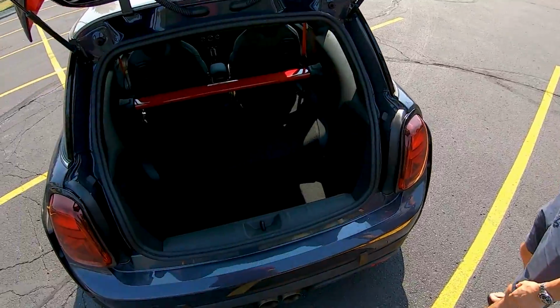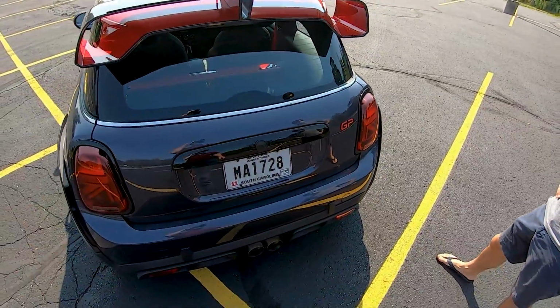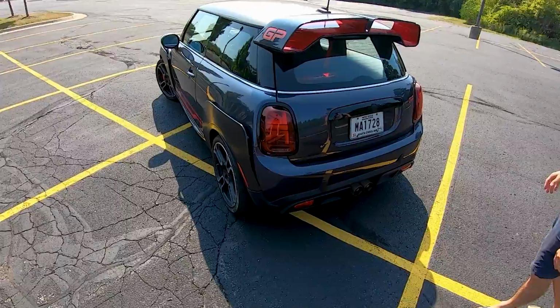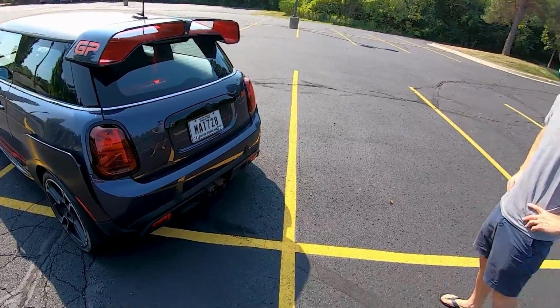It's true. I mean, you're not really going to use the rear seats in one of these except for anything but a shelf anyways. Might as well save the weight, but it is very light in the rear. You can almost get this thing to oversteer. It's pretty exciting. So let's get in behind the wheel and go experience that.